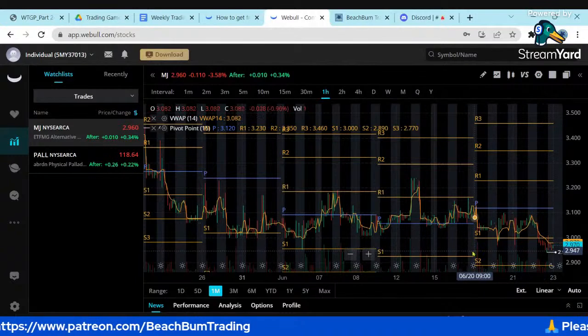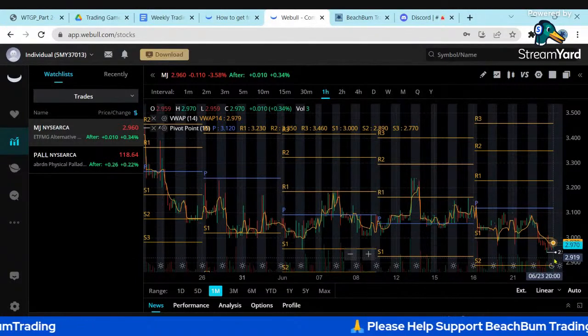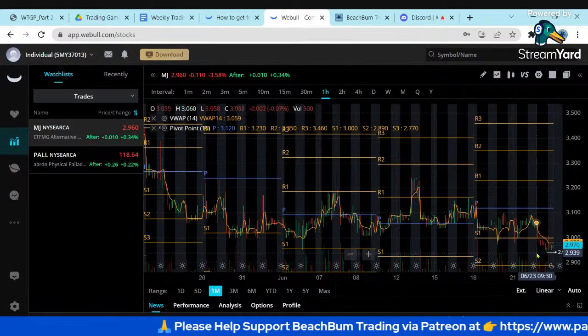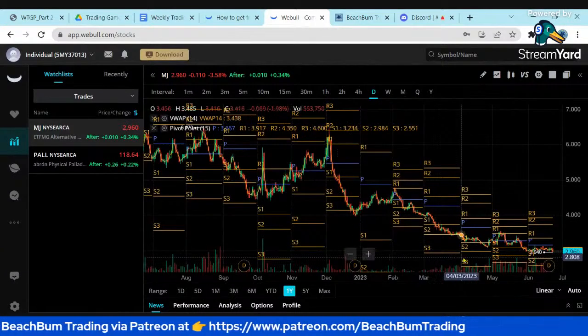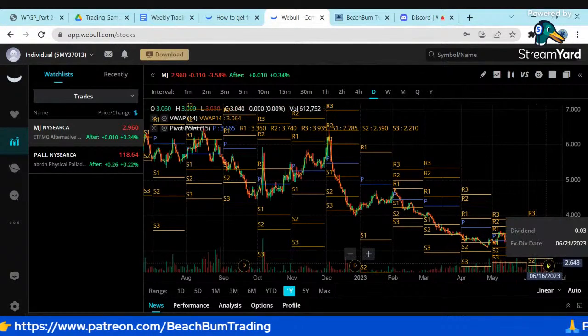Again, this is the cannabis ETF. You can see it's been holding support around 3 pretty well. It did break down a little bit below on Friday. So again, if you're interested in that trade, you might actually be able to still get in at a lower price than we did. Again, you can see how it's pretty much holding up at that support level.